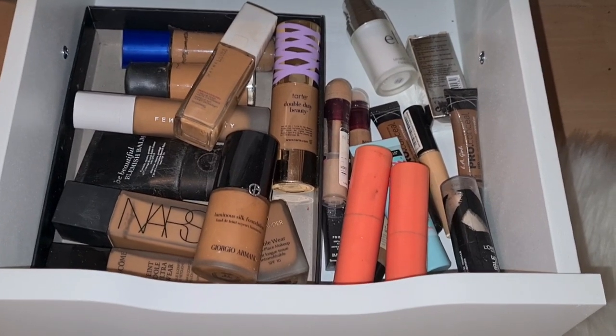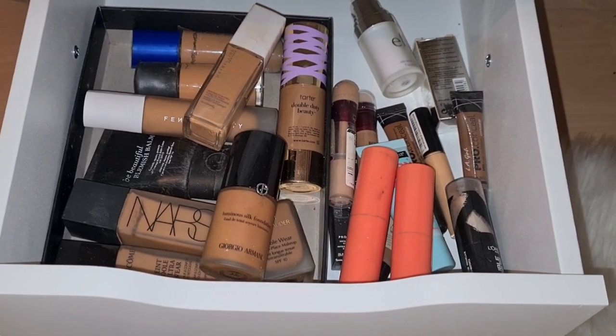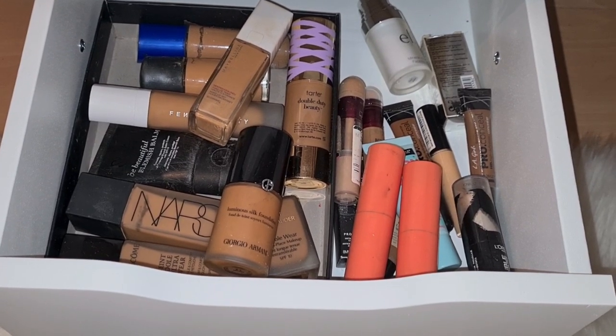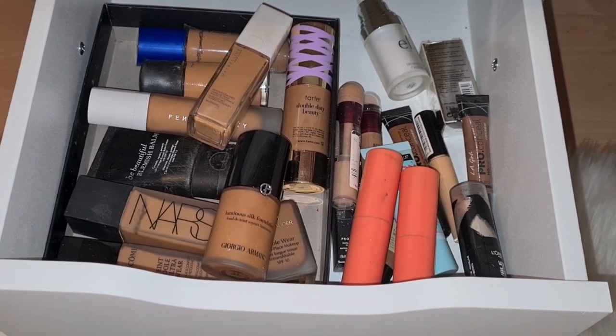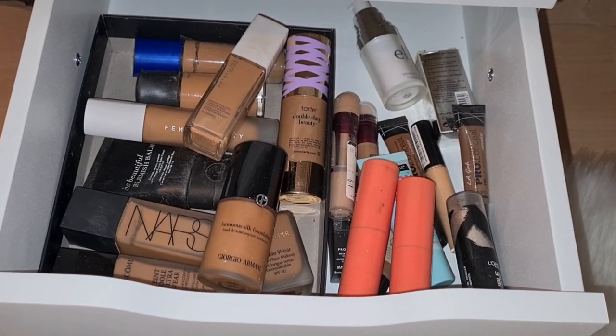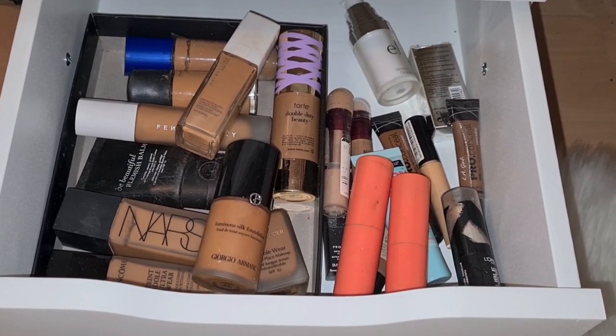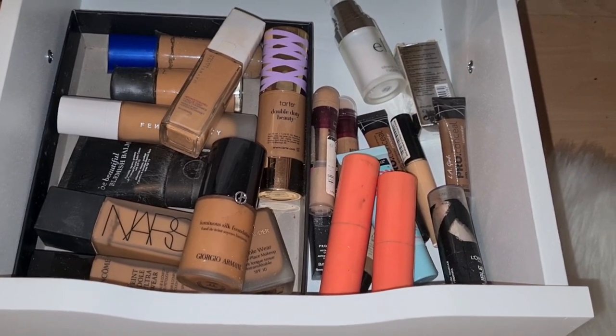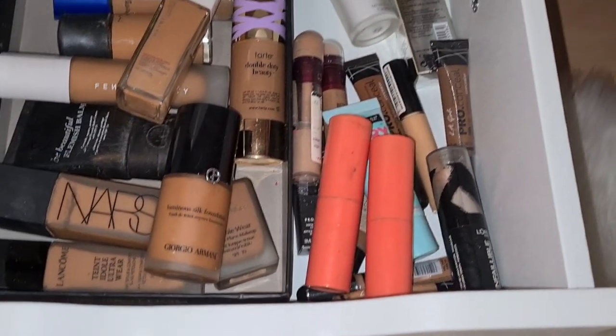Okay, so this is my foundation drawer, and I'm really excited because it looks as if I don't have as much makeup as I thought I did, or at least as much foundation as I thought I did, which just makes things much easier for me. I know it sounds crazy. I never thought the day would come where I'd be just as excited to not have makeup as I do to have makeup. I'm a weird gal.